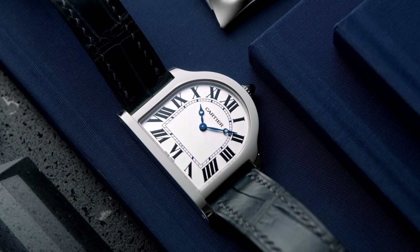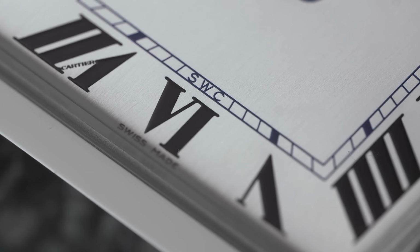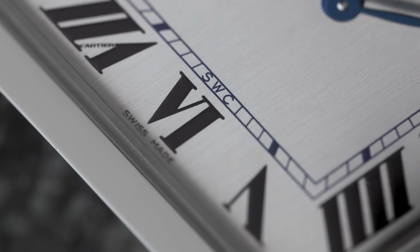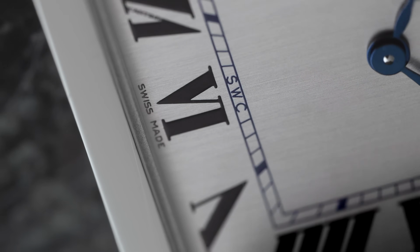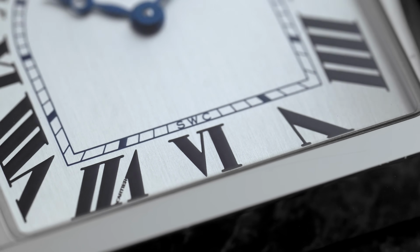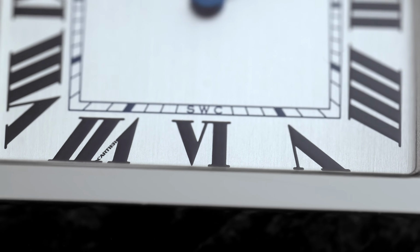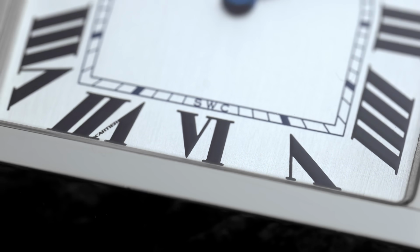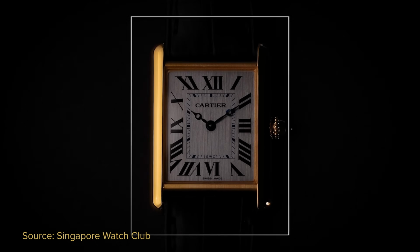And then if you pick up a loupe, you will see that we have replaced the minute chapters for 29, 30, and 31 with the initials SWC for Singapore Watch Club. And after you discover all of that, after you put the watch down, you didn't even notice that the 6 was inverted. That's how subtle all the details come together to tell the story about this special set of 18 pieces. Very nice Easter eggs.